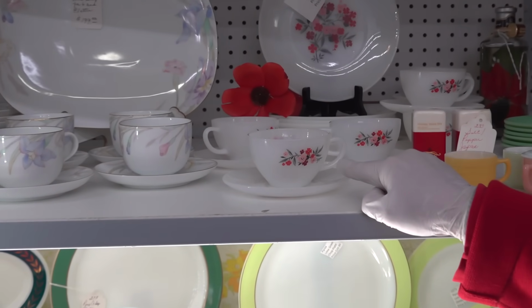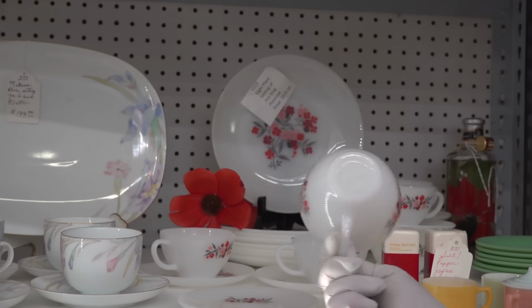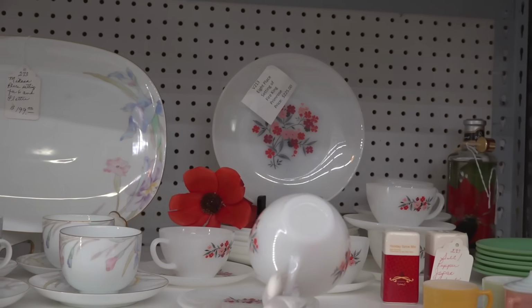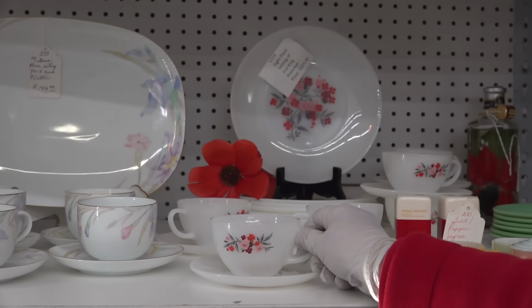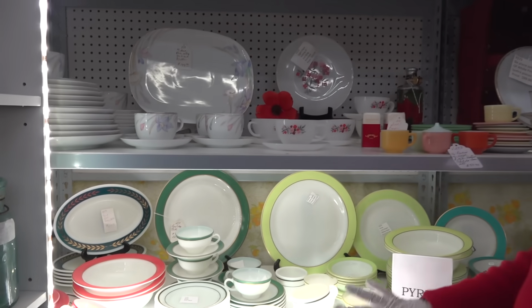So Fire King, and here's the mark on this, and you can see that mark on the Fire King pieces too. Now Fire King, you can see in the plates in the back that the 8-piece place setting of Fire King in the primrose pattern, they want $225 for the service for 8. That's 8 cups, 8 saucers, and 8 dinner plates. That's it. There's no bread plates. I don't see any salad plates for the Fire King here. What's it worth? About $225. So that's a little bit high without those plates.